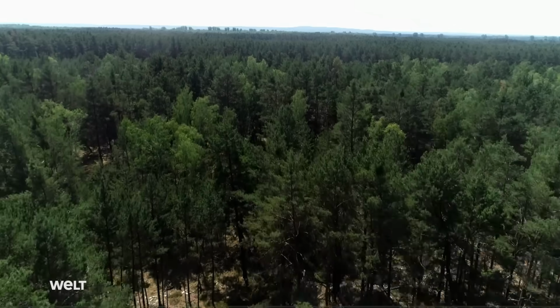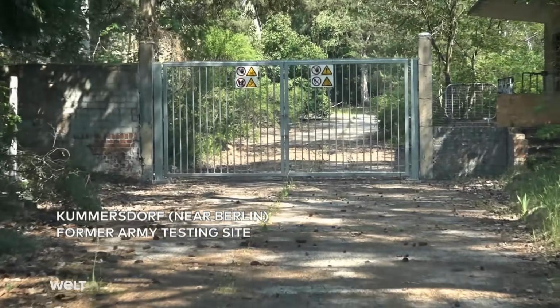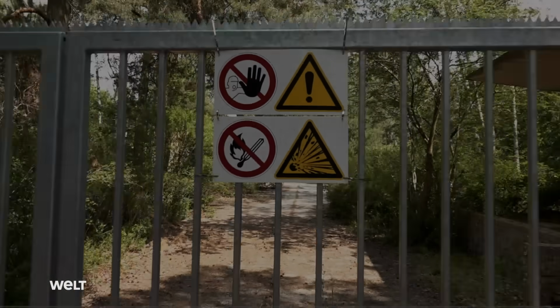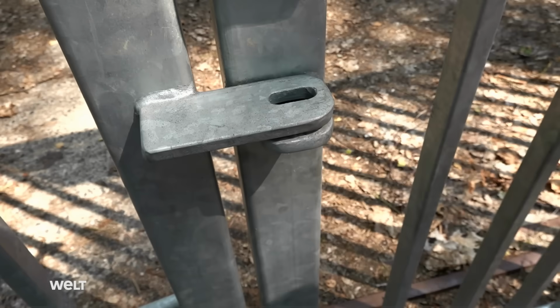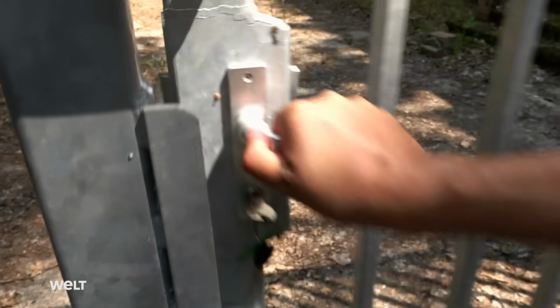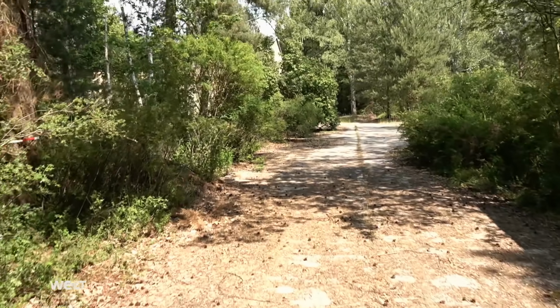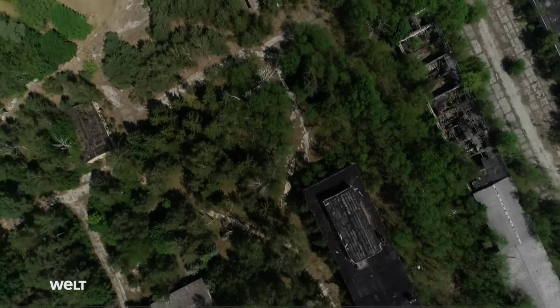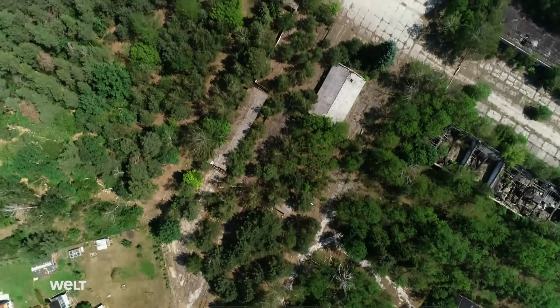Kummersdorf, near Berlin. The search for clues in an extremely secret location. Artillery rounds were already being tested here at what was formerly the Army testing site back in the days of the German Empire. For the Third Reich, Kummersdorf acted as a military research center and experimental site for all new weapons developments, from mortars to rocket engines. Today, the site is still a high-security area. Unauthorized access is strictly prohibited because the former military facilities are in danger of collapsing and the ground is full of highly explosive leftover ammunition.